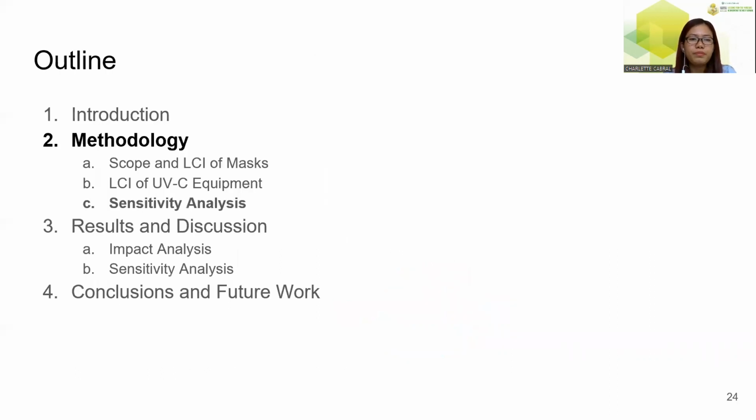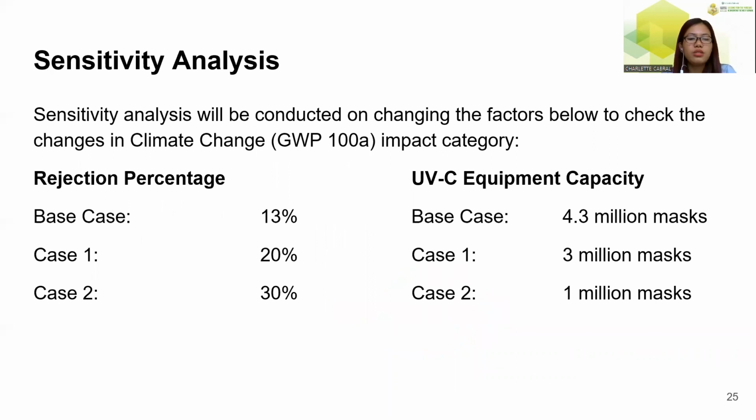For the sensitivity analysis, using the climate change impact category, the analysis was conducted on the best performing face mask scenario to check the changes on the output based on the changes on the input. The variation in the rejection percentage and the UVC equipment capacity were investigated. For the rejection percentage, we have a baseline of 13%, and higher rejection rates of 20 and 30% were compared with this baseline. For the UVC equipment capacity, the baseline scenario assumes that 4.3 million face masks can be disinfected in the lifetime of the UVC equipment. However, possible maintenance and breakdown of the equipment were not considered. Hence, we reduced the capacity to 3 million and 1 million.